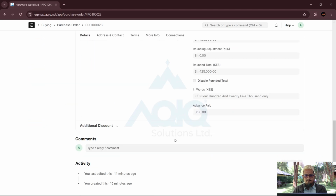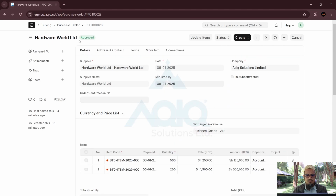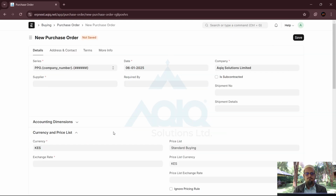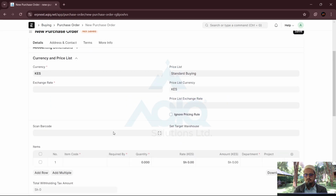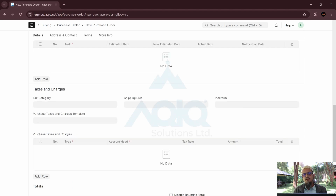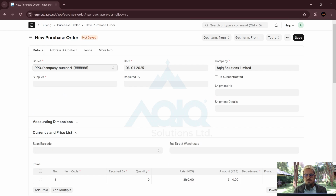Let me take a new LPO. It's better to take a new LPO and explain it. See, here we have purchase order tasks. Why have we added these tasks? To help you manage your imports and track each and every task related to that shipment or the import.